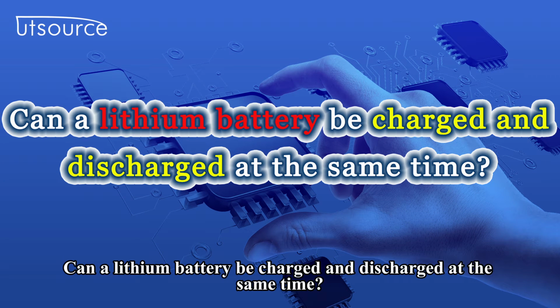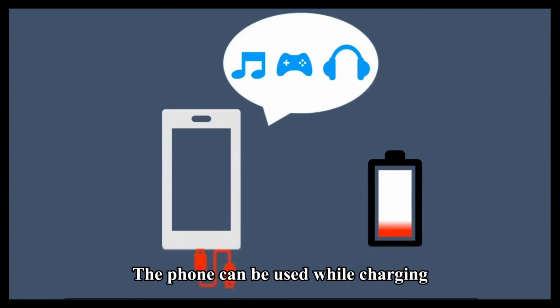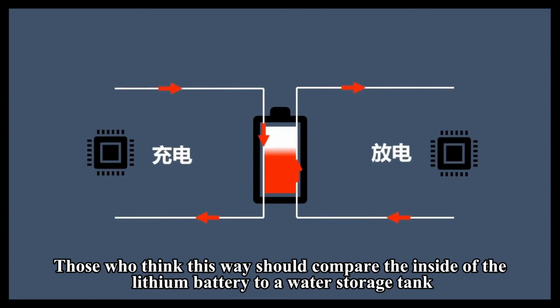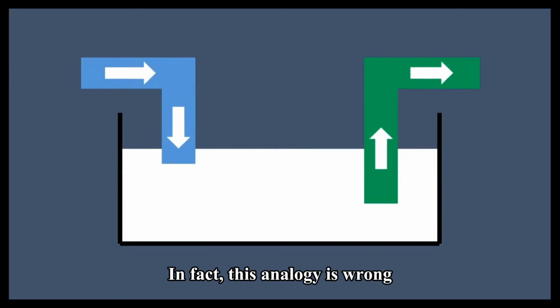Can a lithium battery be charged and discharged at the same time? Everyone should have had this experience: the phone can be used while charging. Some people will say that this is because the phone's battery is discharging while charging. Those who think this way compare the inside of the lithium battery to a water storage tank, thinking that water can flow out while flowing in. In fact, this analogy is wrong.